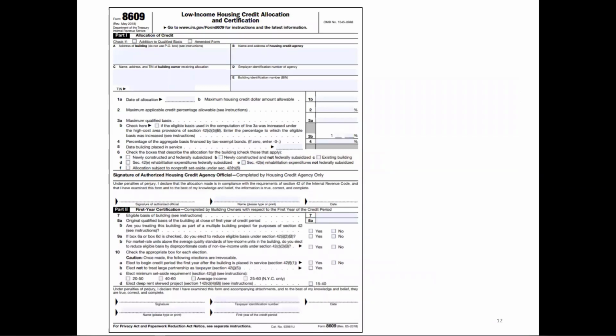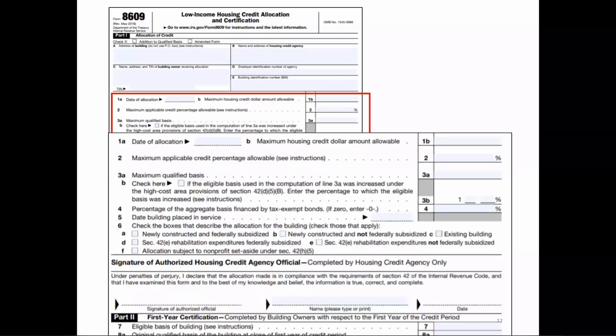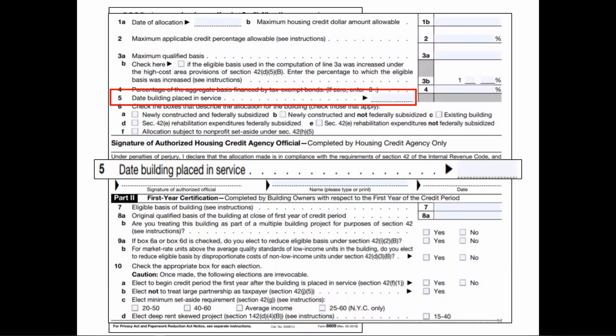Once the owner makes these elections, the owner will complete an 8609 form. This is an example of that 8609 form. We are going to enlarge the bottom half of this form. On line 5 is the date that the building will be placed in service.